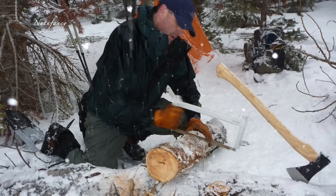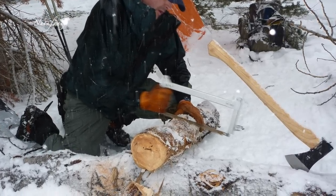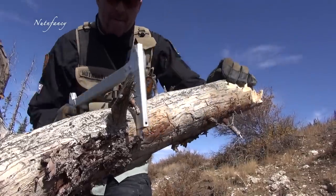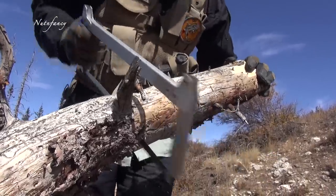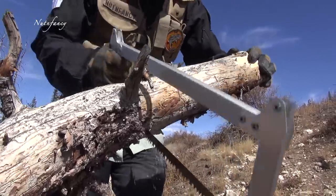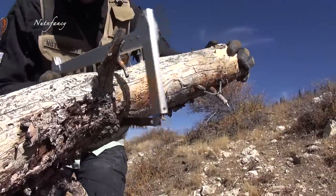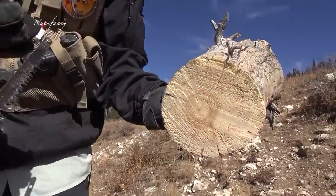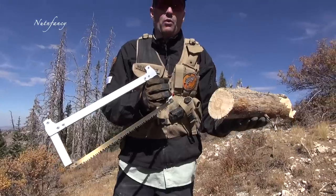So I guess this will turn into a refresher on the Sawvivor. It just works. Awesome. Look at that. Beautiful. No messing around with a Sawvivor or Sven or Wyoming saw.